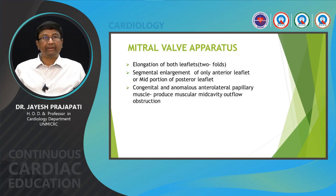What happened to the mitral valve apparatus? There is elongation of both the leaflets, segmental enlargement of only the anterior leaflet or mid portion of the posterior leaflet. So there is valve abnormality. A congenital anomalous anterolateral papillary muscle can produce mid-cavity outflow obstruction. So leaflet and papillary muscle hypertrophy, and that is anomalous, can also cause obstruction.